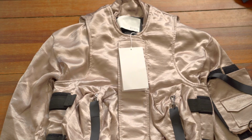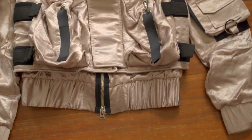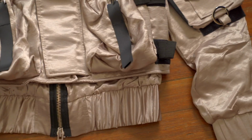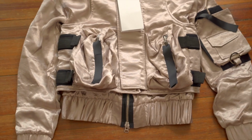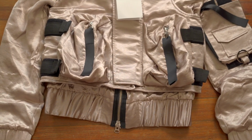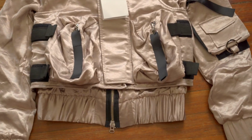So now for a part I'm very much looking forward to, because we're going to take a look at the care tags, and hopefully this will tell us a bit more about where it was made, what it's even made out of, and stuff like that, because considering the price, I'd have to assume this was made in China for what I paid for it. Otherwise, I'm not sure how we could get any money out of it, but let's find out.